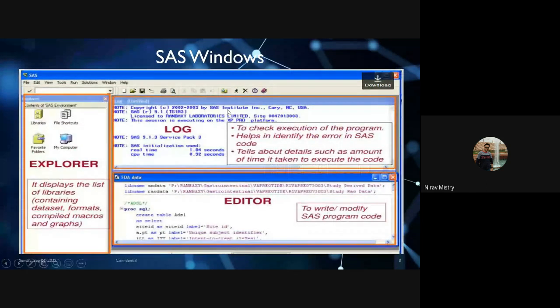In the editor window we generally write the code. This is a code syntax program. You must be aware of the C language, right? In the same way, in the editor window we write the code here, and when we run the particular code, it will generate the output. Now what is the purpose of this log window?